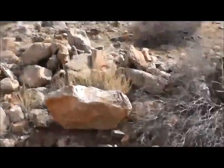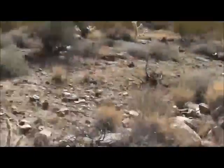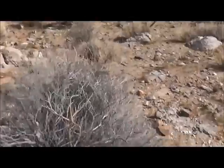I'll take these strips with me. The road is old and rough in a few spots, but you actually can get in here with two-wheel drive.